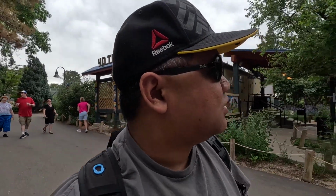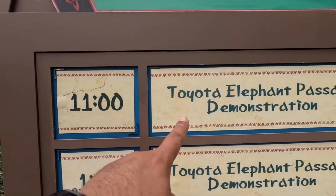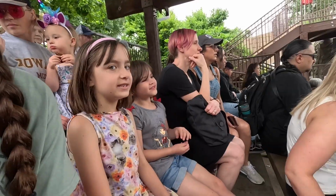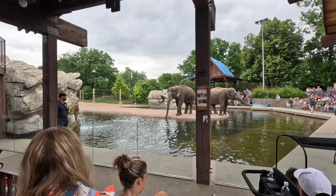Every time we're at zoos, we're rushing around. Looks like we have 14 minutes before the elephant show, and we've already walked around in a circle trying to find it, so we think it's this way. They say this is one of the more popular ones at 11 o'clock, the Toyota Elephant Passage demonstration. So it looks like we just made it. Look at the two girls. You guys excited? They're throwing food at them.